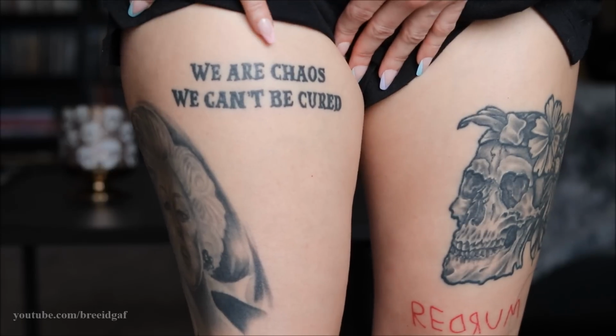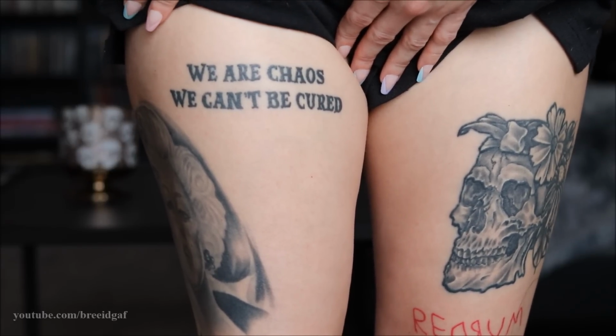I think the only thing left is the legs. So let's look at my legs. So as you can see, I have another quote tattooed on the very top of my thigh.